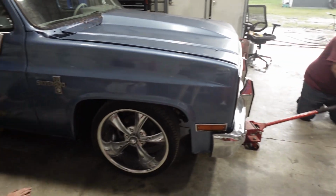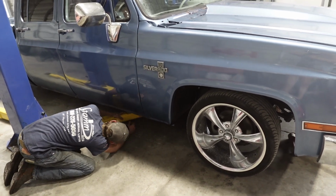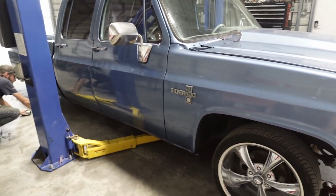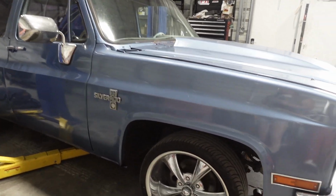Alright, so Travis and I are actually leaving on Thursday. Or no, he's leaving Wednesday. We're leaving this week to go to Ice Cream Cruise in Iowa. So while we're gone, we're going to have Caleb start working on the jalopy.